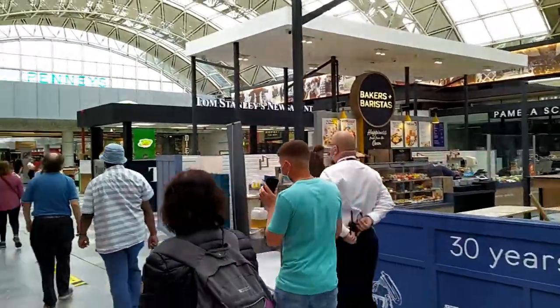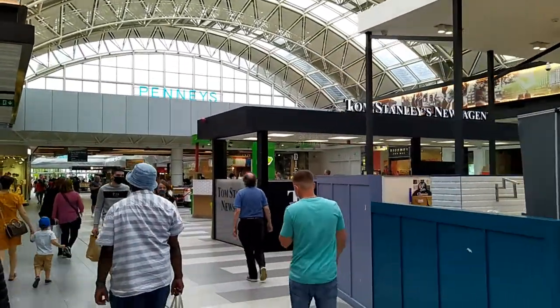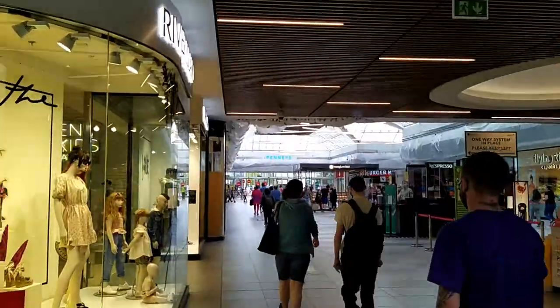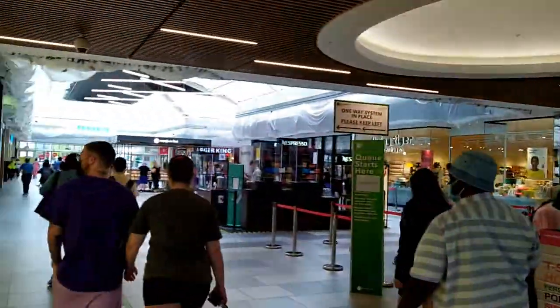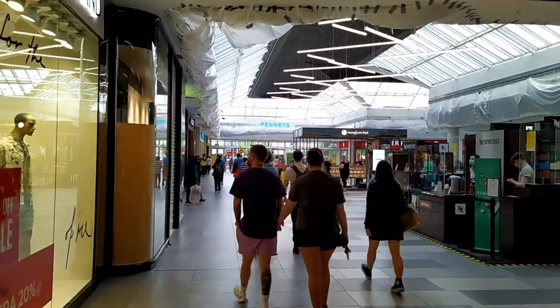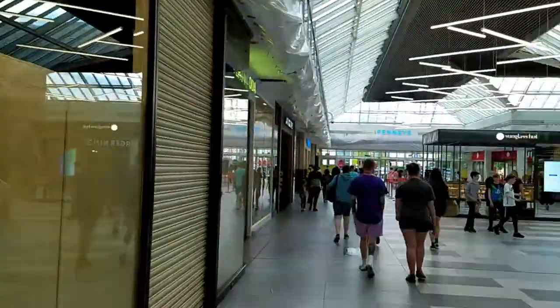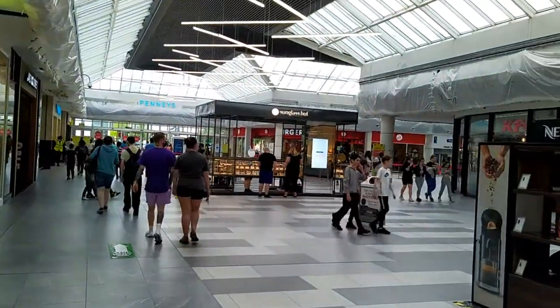Okay, so this is the last portion which I'm going to do, and you can see there is Fanny. Okay, so there is River Island here, Flying Tiger, Diesel here, and Burger King and KFC over there as well, and the Fanny, and Jack & Jones as well. So there are lots of shops, as I said. It's a nice area to go to.